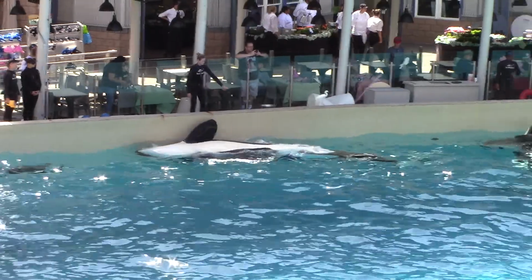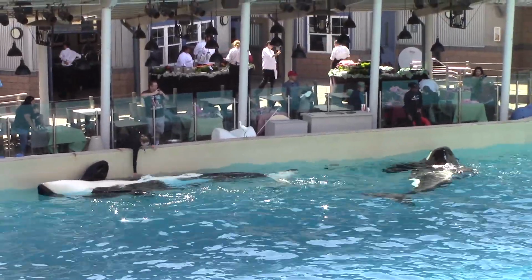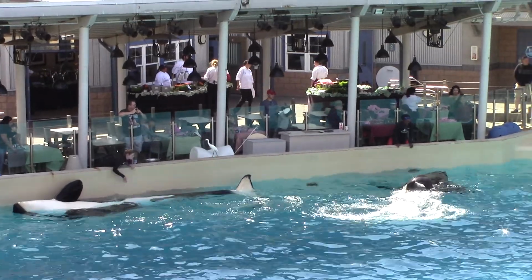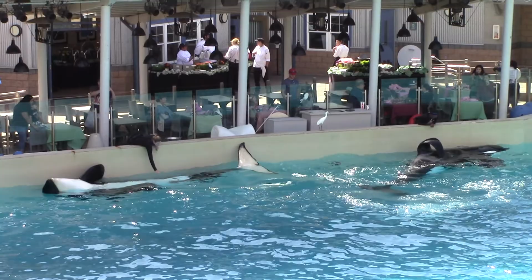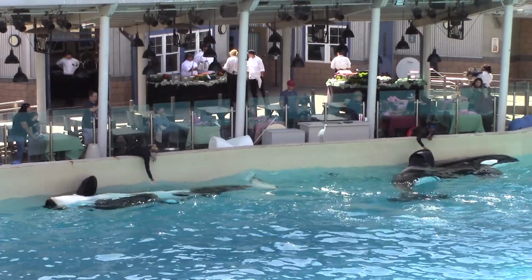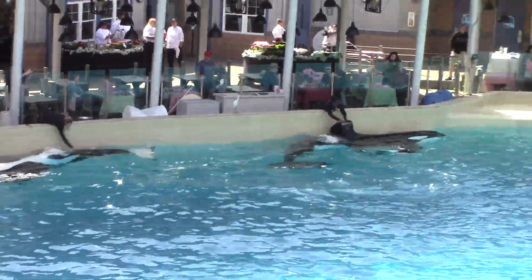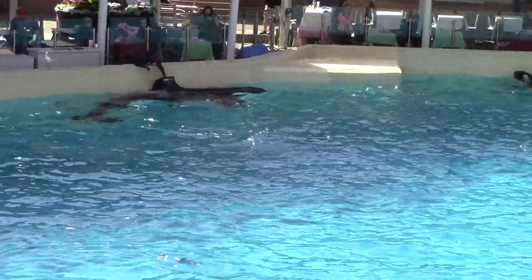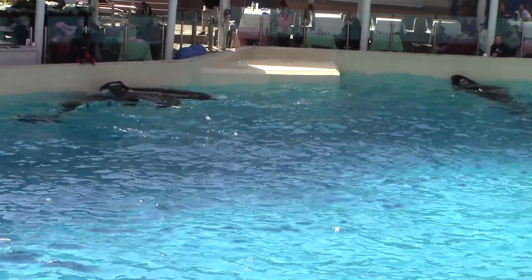Now, husbandry is just a fancy word that means animal care. Anytime the animals are participating in their health care, this is known as a husbandry behavior. So you're going to see over there with Jen and Corky, she's actually laid out on her back and she's presenting her tail flukes. If you look really carefully on those tail flukes, you're going to notice these root-like looking things. Those are actually veins, and our vet staff can obtain a blood sample right from that vein.